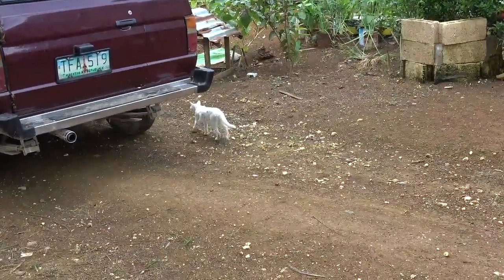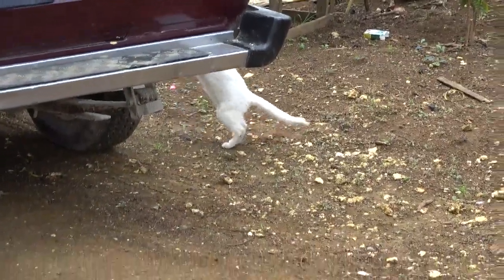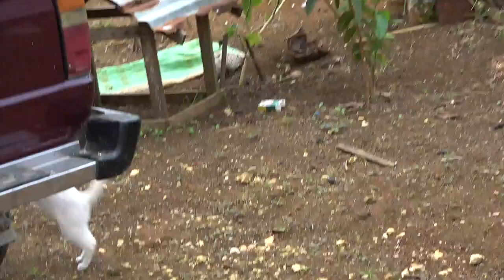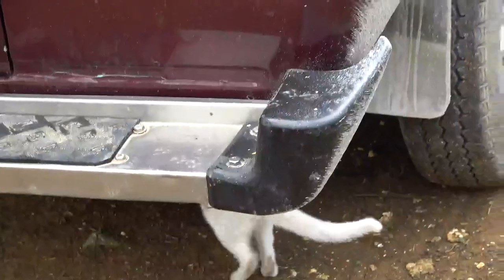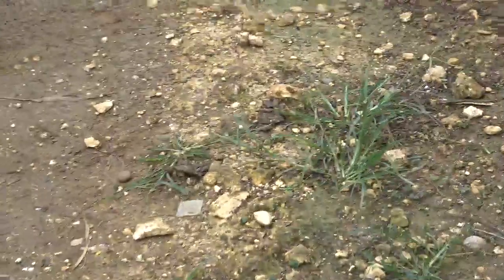Hey, that cat. Hope a dog's not going to shit or piss on the wheel. Yeah, there he goes. See? Look at this cat, it's unbelievable. He wants to jump up there. He's investigating. Where is our little baby cat? Somewhere. Our lovely little baby.